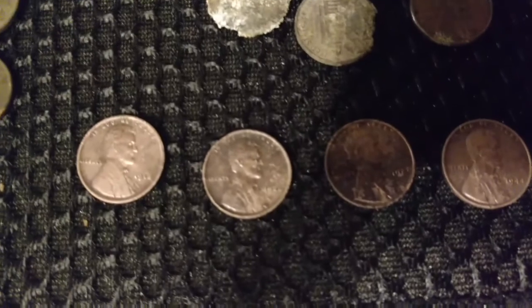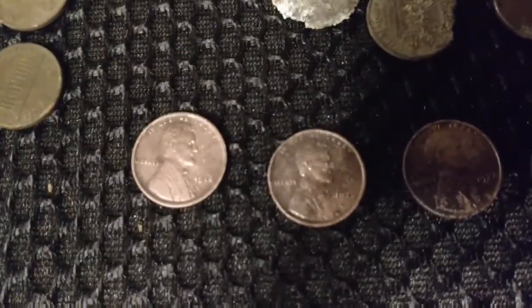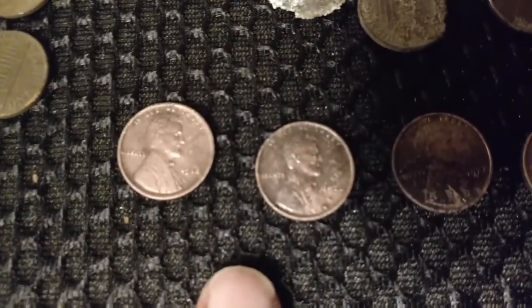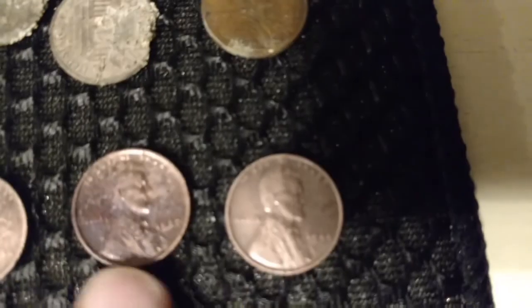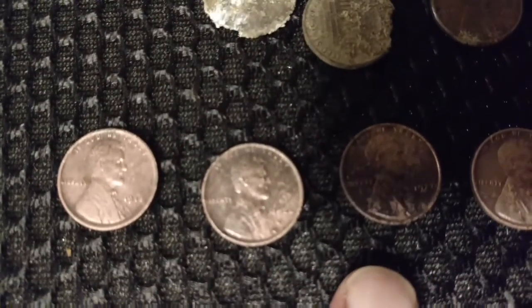And this was the wheat cents that I dug. These actually turned out to be pretty early. There's a 1918, a 1926, a 27, and this is 44, but these first three are pretty early, which was kind of cool.